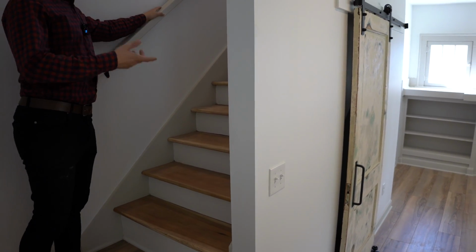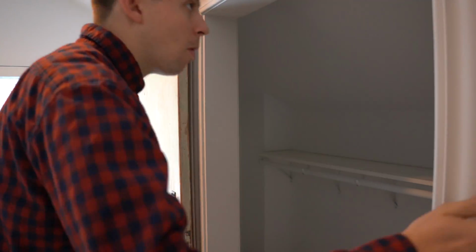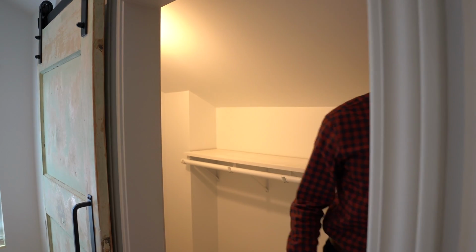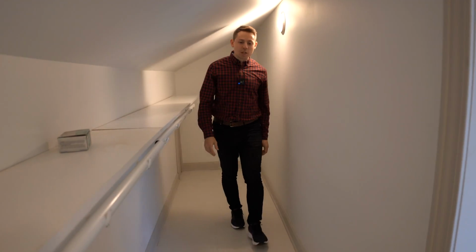And coming up the stairs, we're going to get a lot more. This is the upstairs. This is actually a 3rd bedroom. The 3rd bedroom has its own closet right here. It's a pretty big closet, even though it's small. The light's not working right now, but it is, oh, it is. Check out how big this is. Whoa. Yeah, this is plenty of space.